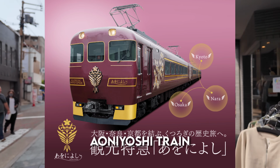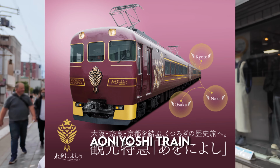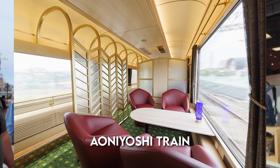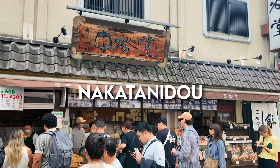There's also a super fancy way to get here, and that is to take the Aoniyoshi train, which only has a few trains every day, but it is more of a sightseeing train, and you do need to get a special ticket, which you can get either online or at the station.